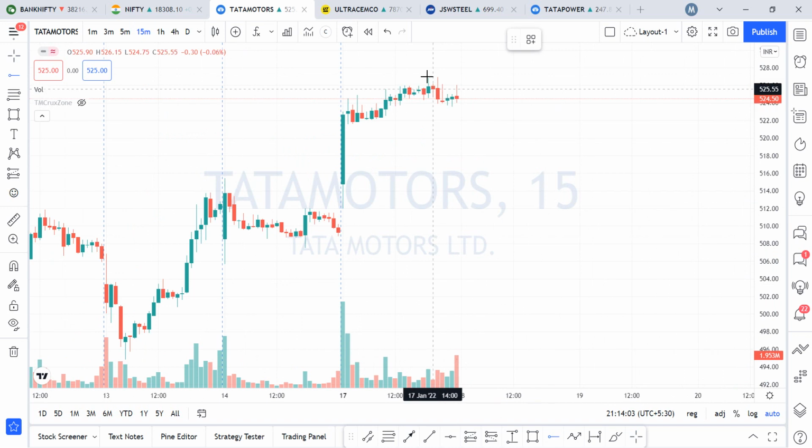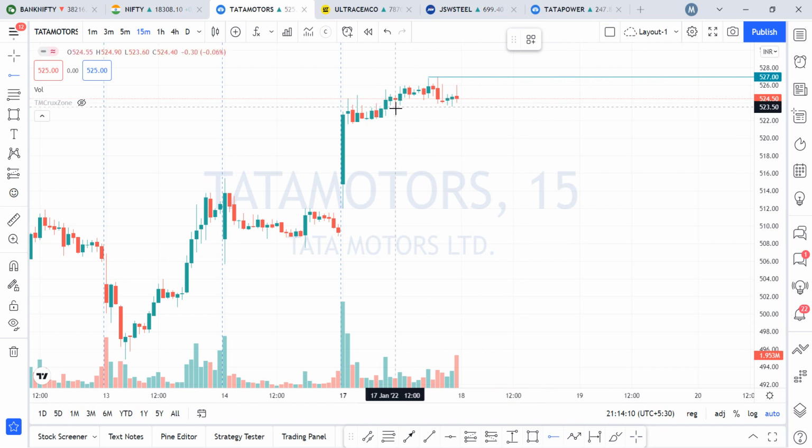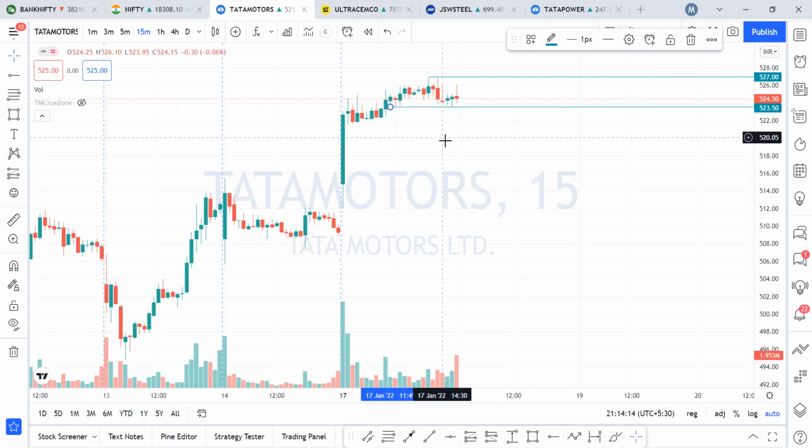Look for the break of day high. 527 will be your entry level, and then keep a stop loss just below this. So many consolidation candles, lot of buying over here. Every dip has been bought back actually. So 523.5 will be your stop loss. It makes us a good 1% risk, at least 1:1 risk to reward ratio. So about 5 points minimum you should be looking on the upper side. No shorting in Tata Motors.